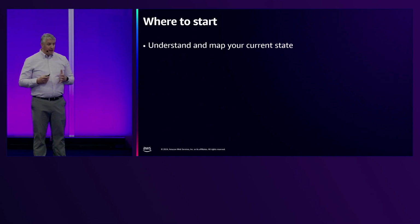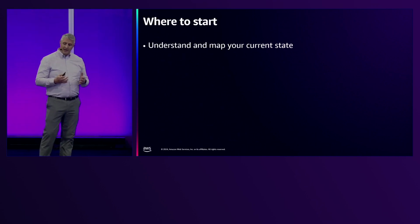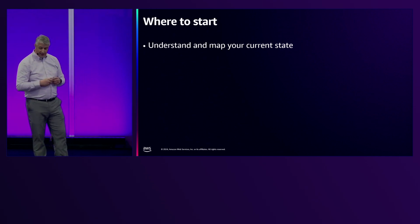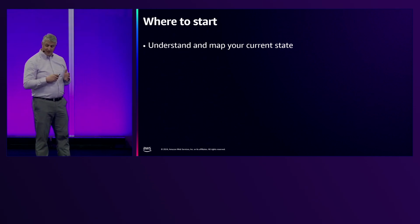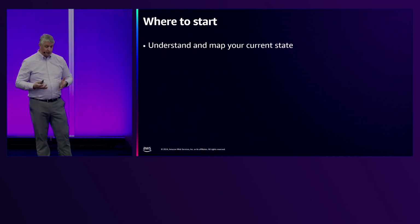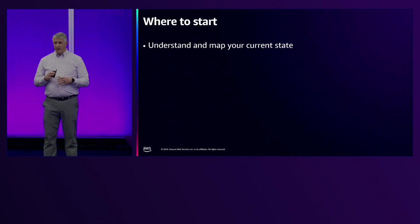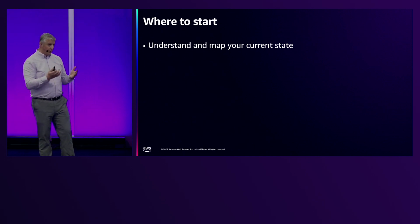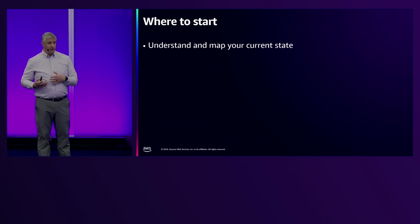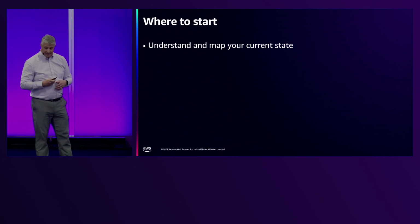Now, maybe your application is completely greenfield, but more likely, you already have an app serving real users, and it's important to understand that application's components and makeup. What type of assets does your application use? Where and how do you store data? What type of dependencies do you have on external APIs or other systems? These are all questions that will help provide the necessary context for making good architecture choices as you migrate and modernize.